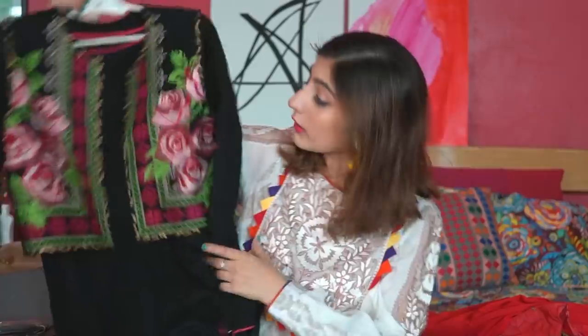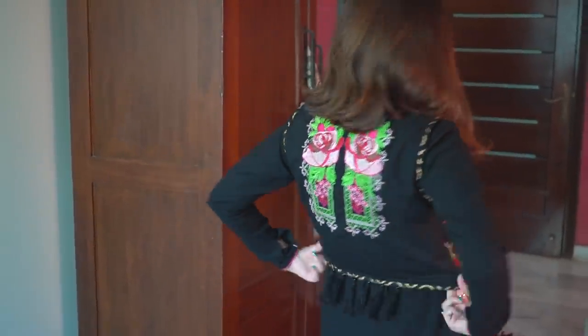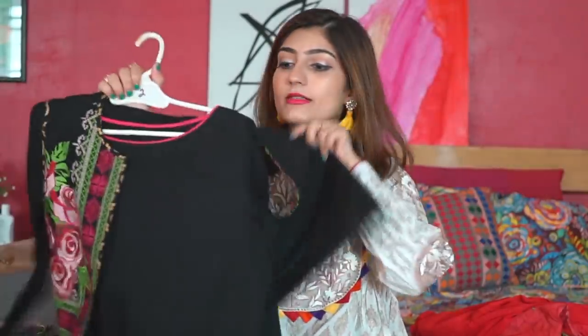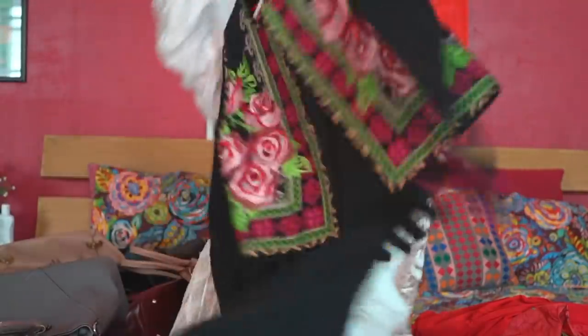I had posted a picture of this on my Instagram and a lot of people wanted the details of this outfit. So I got this from Ego, and again Ego's sizes are just perfect. They really know how to make clothes for smaller people. This is a koti style outfit, and kotis are very in. And if you look at the back, there's embroidery at the back too, and they have tassels.